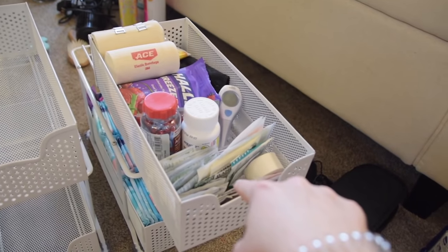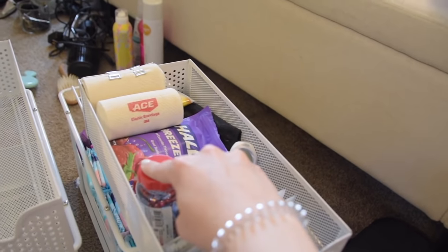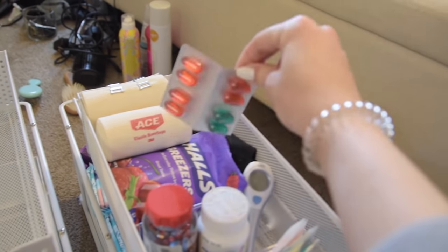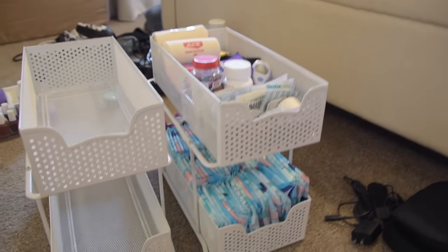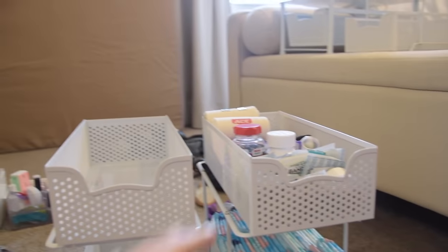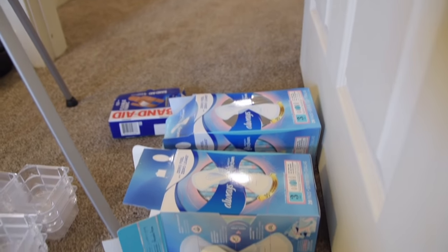So I used two little ones to split apart the bandages and like the tape and the gauze from our like loose pills, thermometer, DayQuil, all of that kind of stuff. And then the back things are just floating around loose, like the larger items. But I love this system so much, and it already looks so much more sleek and organized and contained. And I know I'm gonna be saving tons of space. I'm so excited to start on the next one.